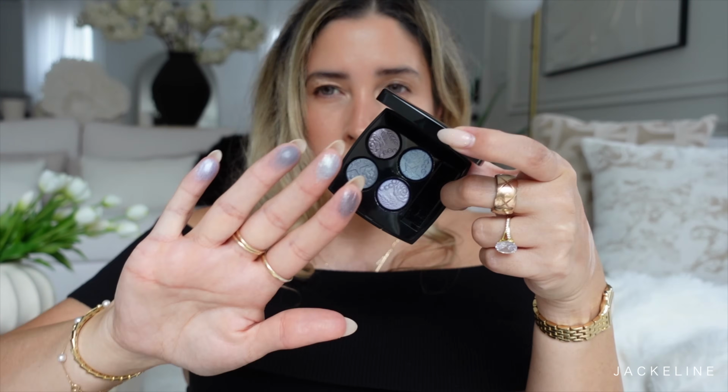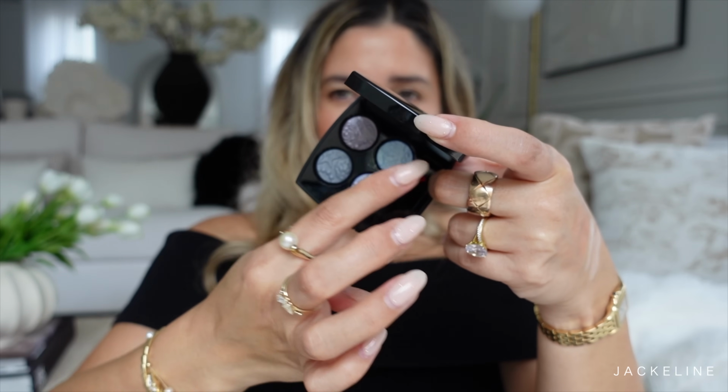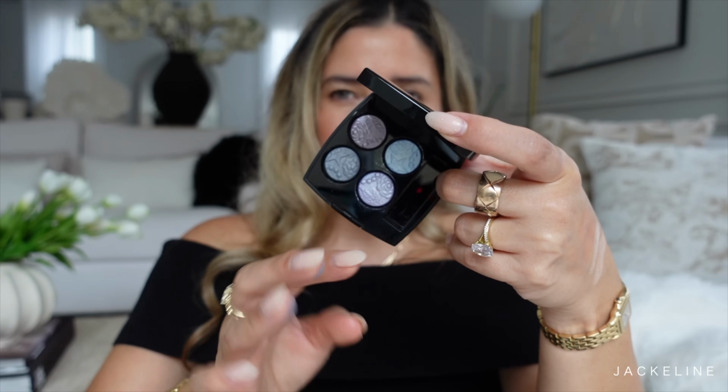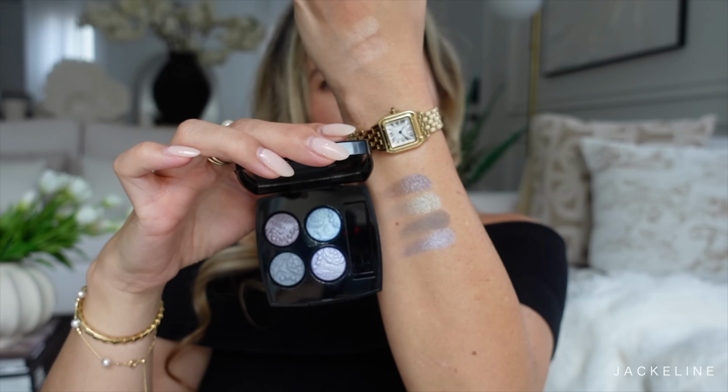Then we have the matte shade, this bluish gray shade. We haven't seen a color story like this from Chanel in such a long time. They have done other eyeshadow quads that have been colorful too, but these types of shades, no. These top shades are more metallic with a little bit of shimmer. This one is a satin shade and this one is the matte shade. And here are the swatches.